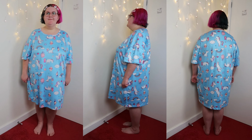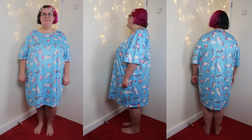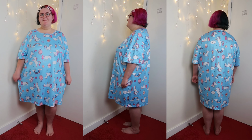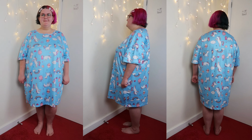It's oversized, breathable and roomy, which is amazing for nightwear because you want to be as comfortable as possible for when you are sleeping. The fabric is also light as well, making this perfect to wear during the upcoming spring and summer months when the weather hopefully starts to look up a little bit.